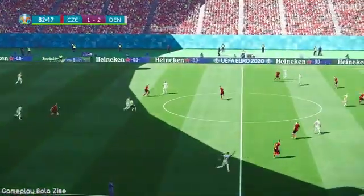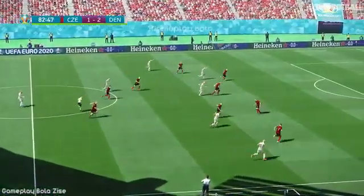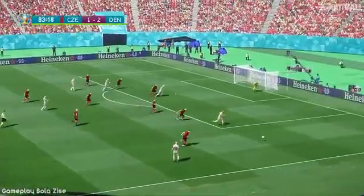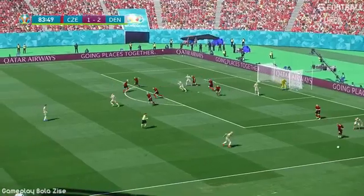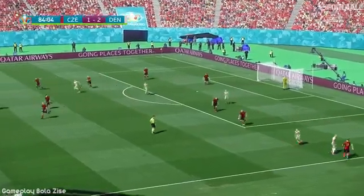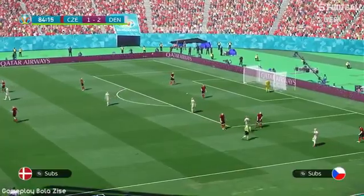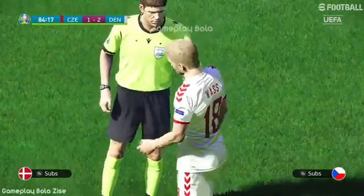Delaney goes looking. Kjaer. It is looking like the end. If anything's going to happen, it's got to happen now. All they need is one big chance, and it may do the trick. Question, that's a foul. Just a talking to, I think. Yes, it is.